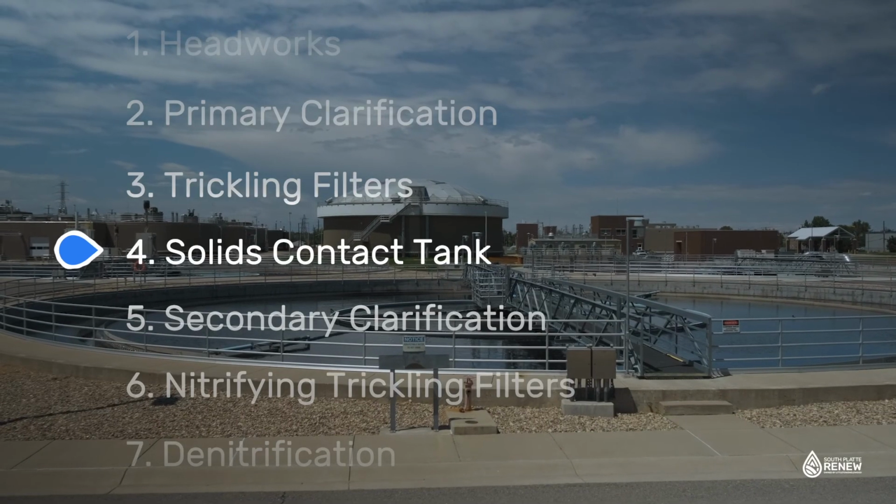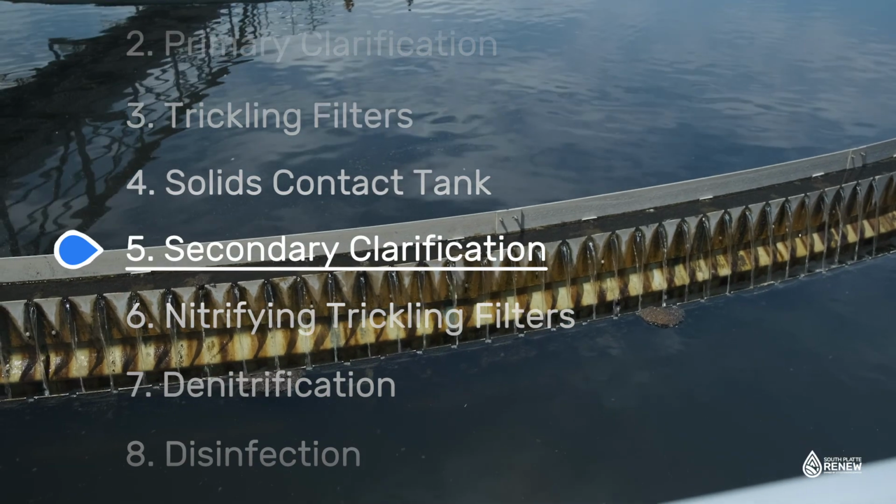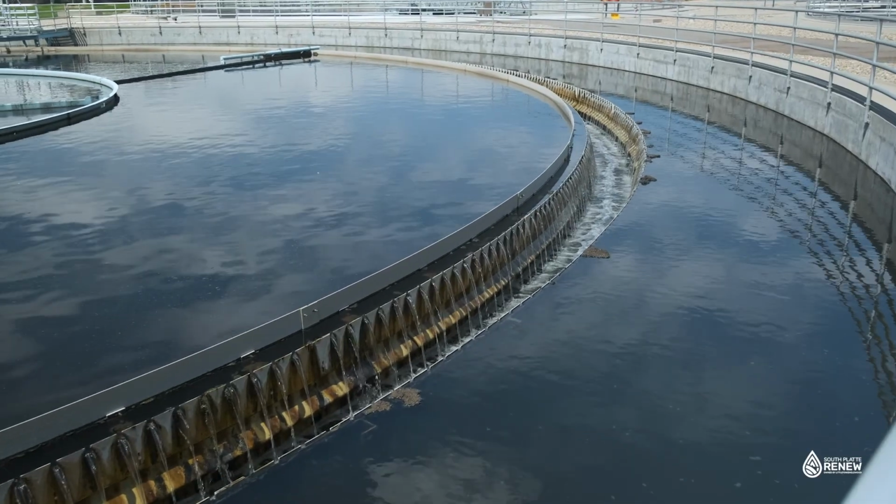The water travels from the solids contact tanks to the secondary clarifiers, where fine solids are allowed to settle, similar to the process in the primary clarifiers.